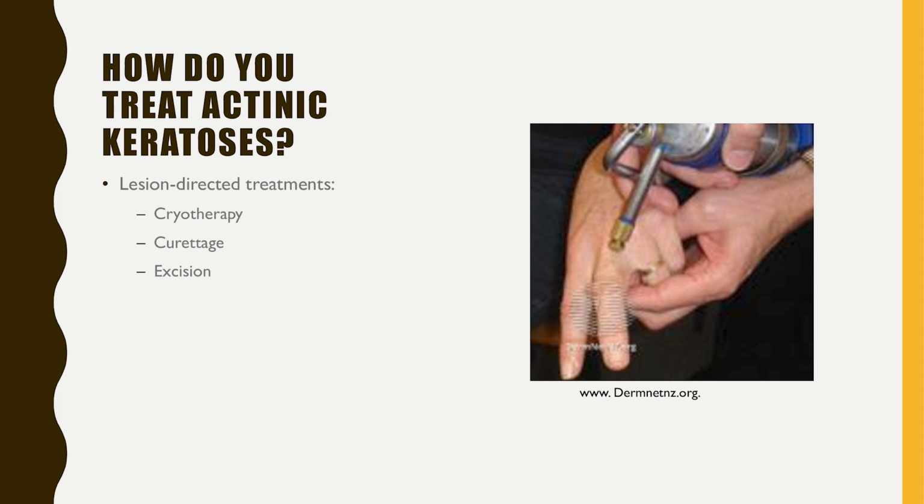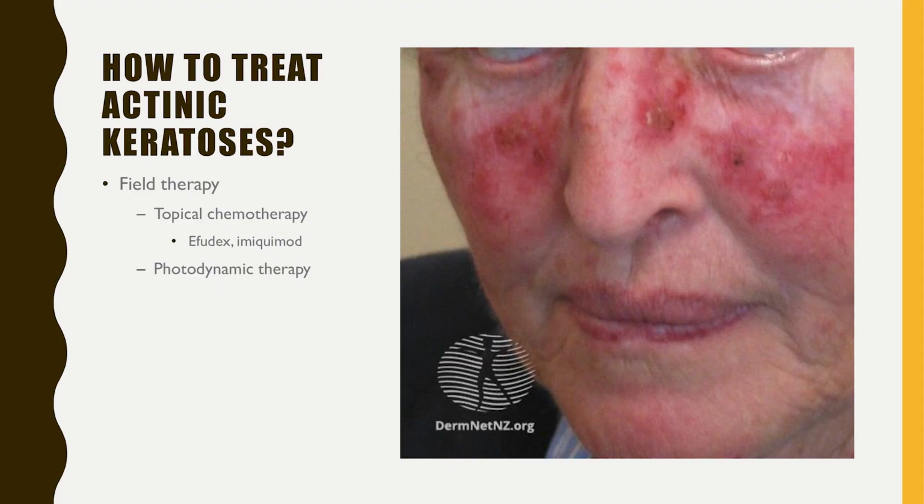So liquid nitrogen is about minus 196 degrees, and it freezes the top layer of the skin and causes cell death. The other, less common ways are you can curette or scrape the actinic keratoses out, or you can cut them out. The second way we remove actinic keratoses is what we call field therapies.